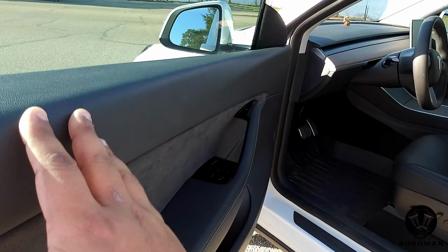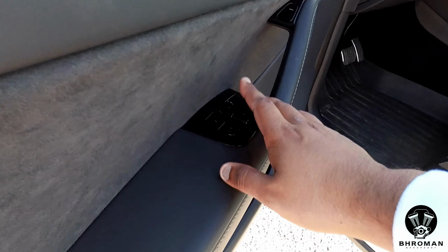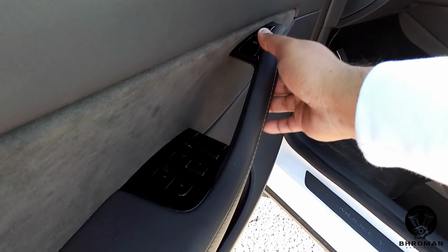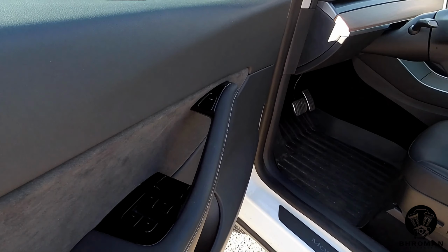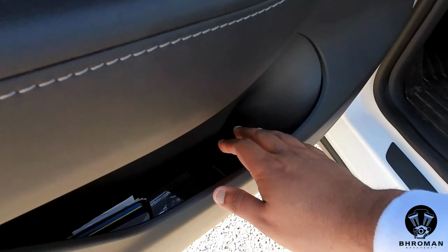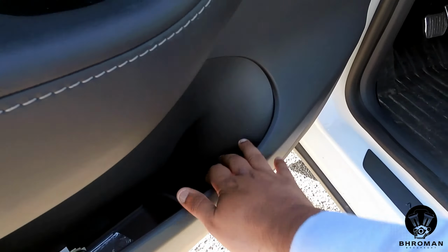As for the door, it's soft touch here. You have the window controls, and this is the button for your door release, and that's all you get here. There's a decent amount of storage space down here, and it's the same thing for the rear doors. You have the soft touch here, you have your window switch and the door release, and you have some storage space in the bin here.